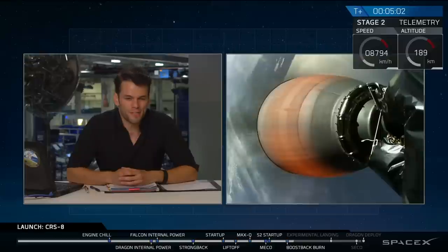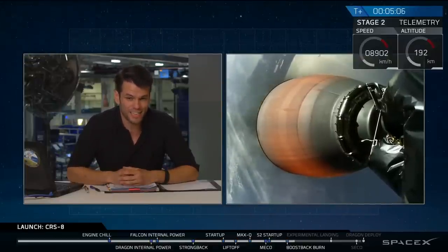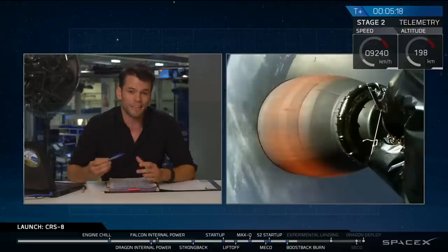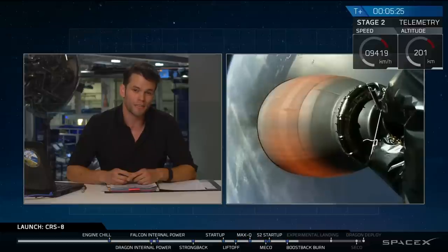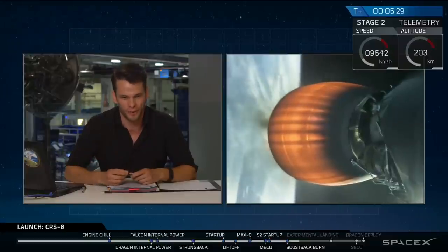So far, this mission is proceeding completely nominally as of this moment. Second stage is continuing to power the Dragon spacecraft to an orbit of 300 kilometers by 260 kilometers. You're hearing everyone clap right now because the boost back burn has just completed. That meant that the first stage is on its way back to the drone ship, Of Course I Still Love You, about 300 kilometers off the coast of Florida.